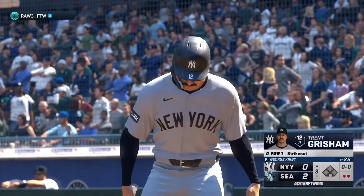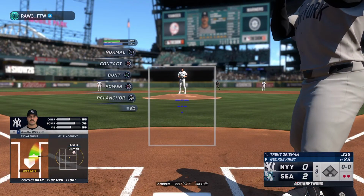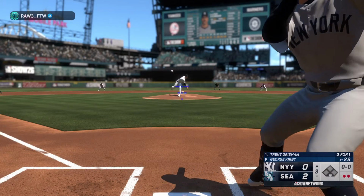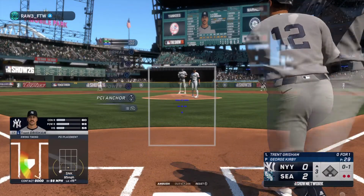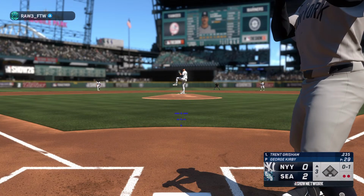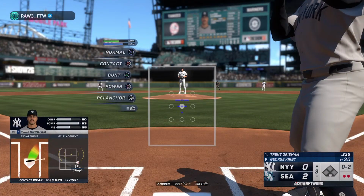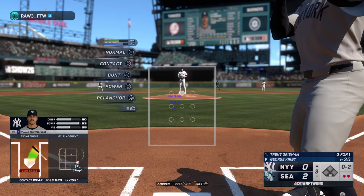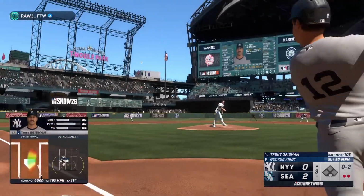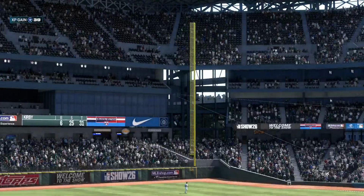Back to the top of the Yankee order. Trent Grisham will hit next. Went down on strikes his first time through. Sliced hard, but foul down the left side. Two down, nobody on. Foul ball there. And that is that.